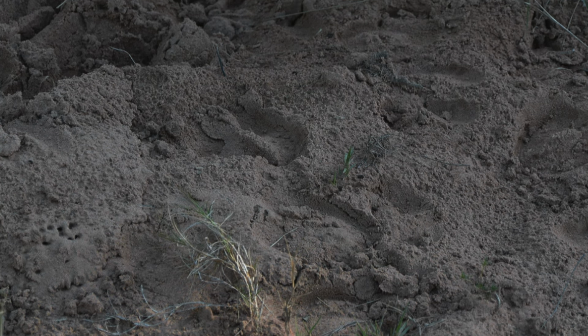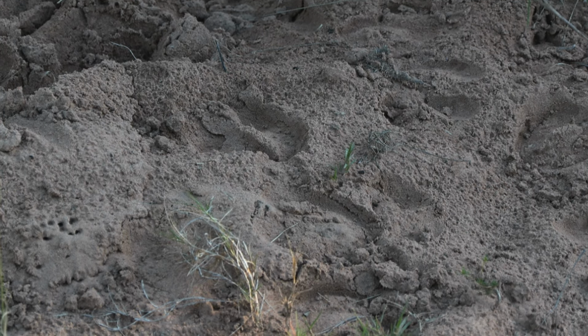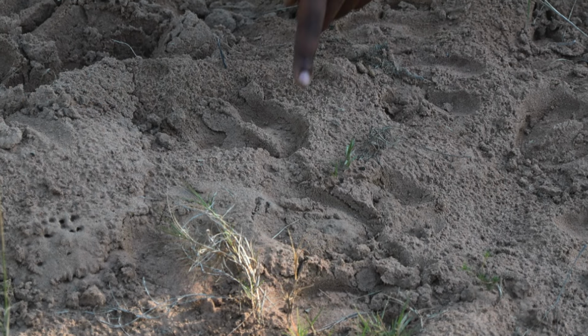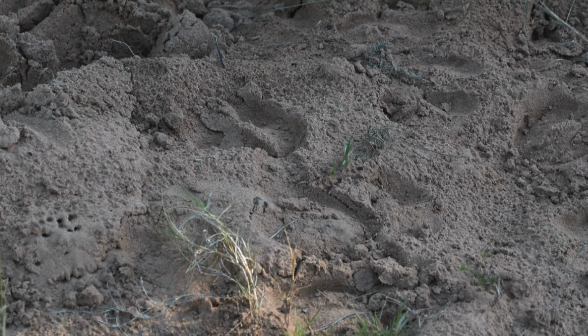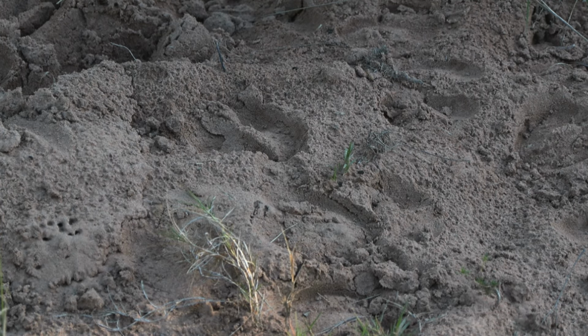Now, buffaloes, they are two-toed creatures, which means they have 4 sets of hooves, and on their hooves they have 2 little toes. So buffalo tracks in the area in the Dune Forest, very good. That's a good start to our afternoon safari.